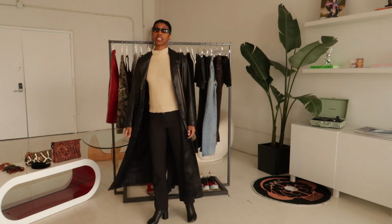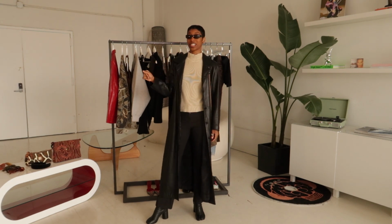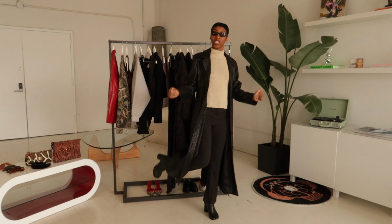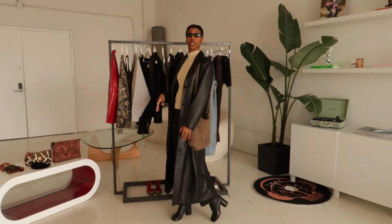This jacket makes me think, especially with this haircut and these sunglasses, giving Matrix. Like, I'm giving real life Matrix over here. Red pill, blue pill over here.